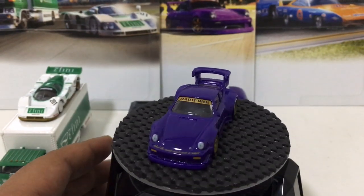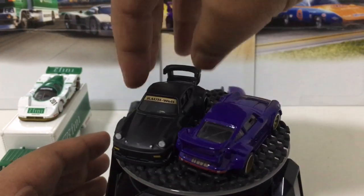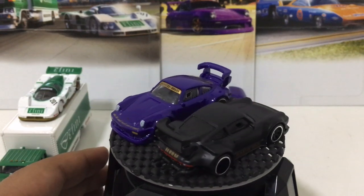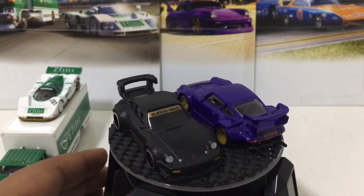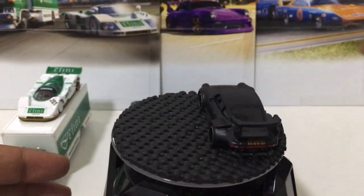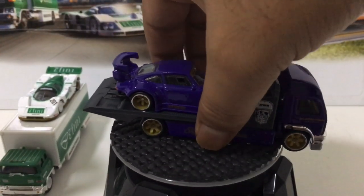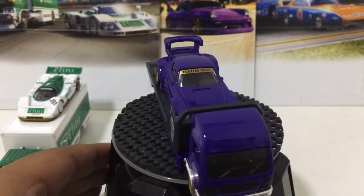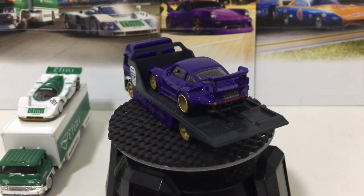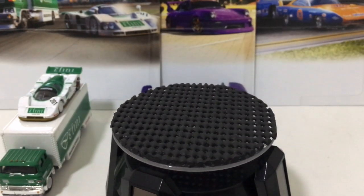Purple RWB Porsche. Let's compare it side by side with the first appearance, the RWB in black. Look at that. They look good together. Awesome. Yes, it is. Yep, the RWB Porsche 930 and the aero lift.